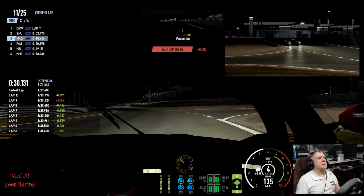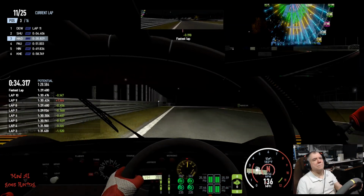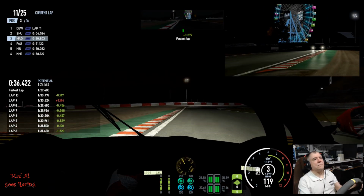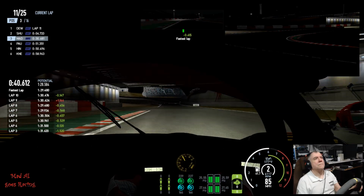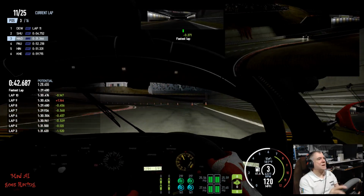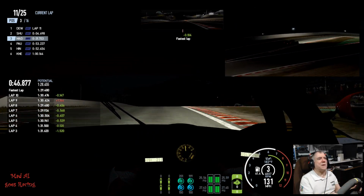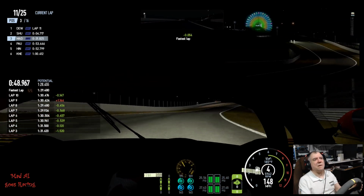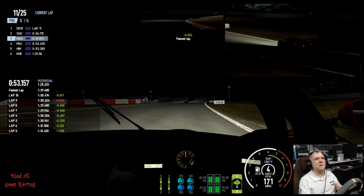Use that inside curve a little bit there to help rotate the car. Yeah, the car's going over the top. I presume you'll hear that coming over on the video there. And a few crossover circuits around.